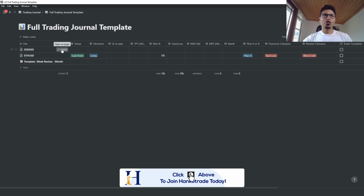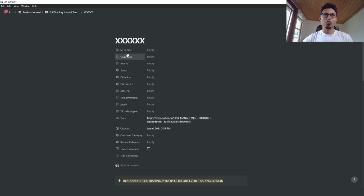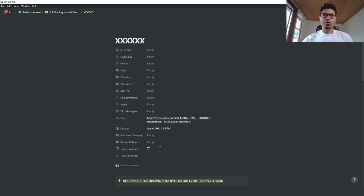But for the actual trading plan, I'll make a duplicate of this, and I'll go through this entire document top down to ensure that every single trade is taken properly based on my process, based on a mechanical process. As long as I go through this, I've done my job, I follow the rules. So I'll go through all of these metrics here. I'm not going to go into too much detail as to what they are.